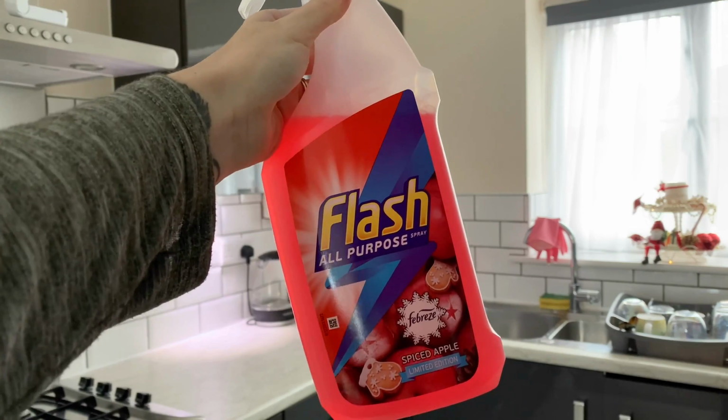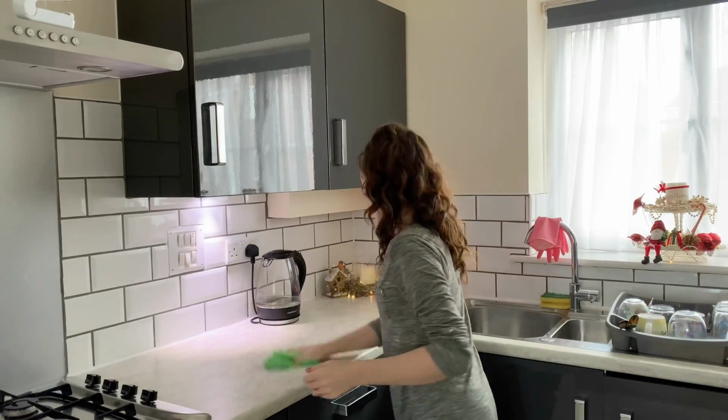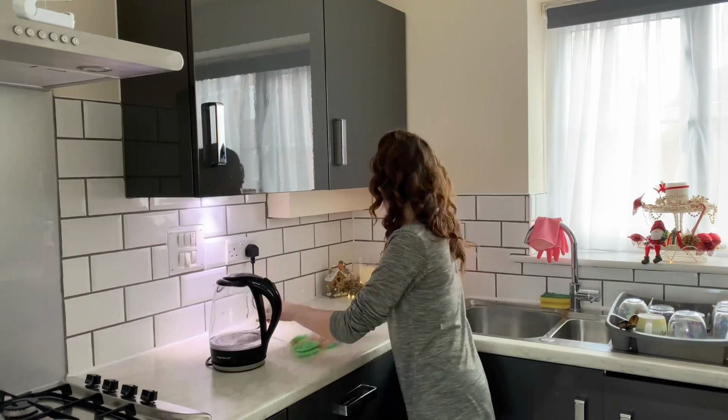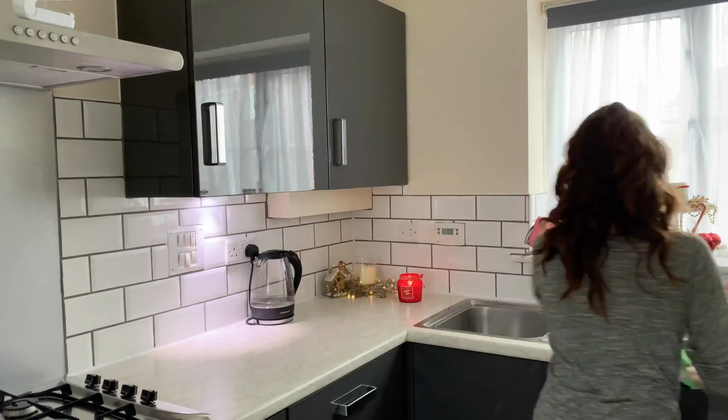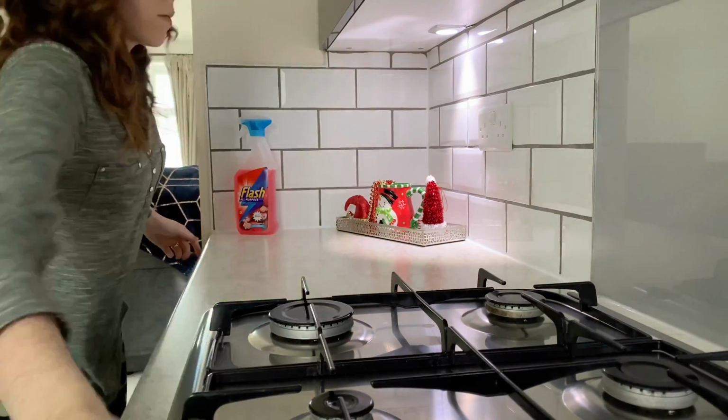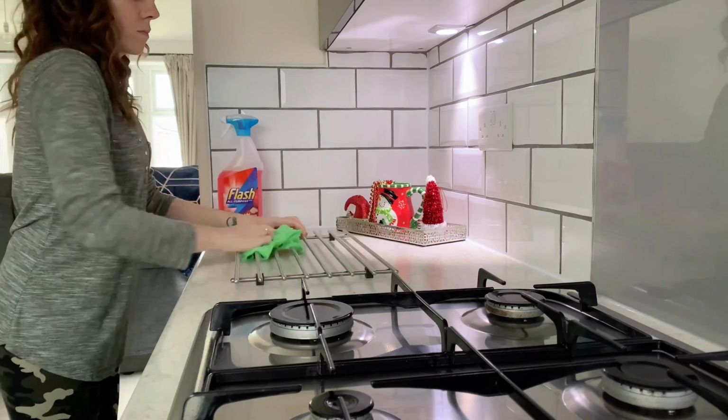Once the washing up's done, I'm going to go in with the Flash all-purpose cleaner and just wipe down the sides, getting it nice and fresh. And you know me, I love a good fragrance, so I'm just going to try and get everything smelling beautiful, smelling Christmassy, and just get everything nice and fresh for the day.